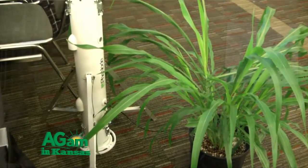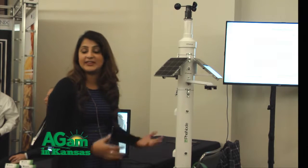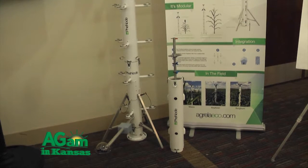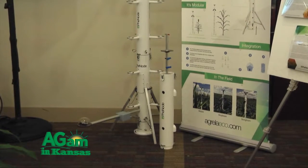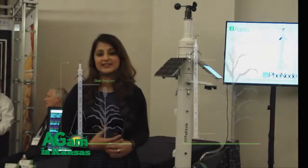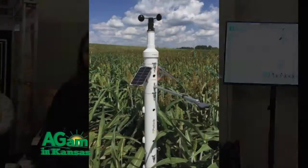So the PheNode's been designed to be completely modular in its nature, not only for the sensors, but also the way it's built. Each of the modules is about 2 feet tall and is housed with its own suite of sensors that the user can customize. Depending on the height of the crop, you can stack the modules on top of one another. For example, for corn, you can have an 8-foot PheNode, or if you have smaller plants like soybean or other crops, you could do a much shorter version in order to optimize the data that you're collecting and tailor it to your particular crop species.